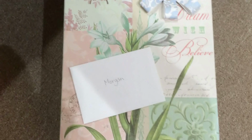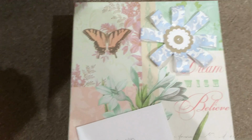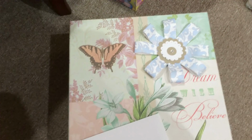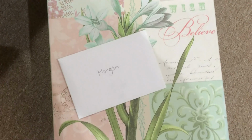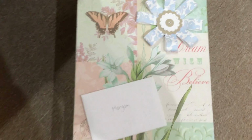Okay. Here it is. I put on a pretty bow that I got at, I think it was, the Made by Hand show a while back. It kind of goes with it, even though there's no blue on the box, but it's a pastel. It's cool. And then I've got the gift bag with her diaper bag. I just got to put some tissue paper in there and it'll be done.